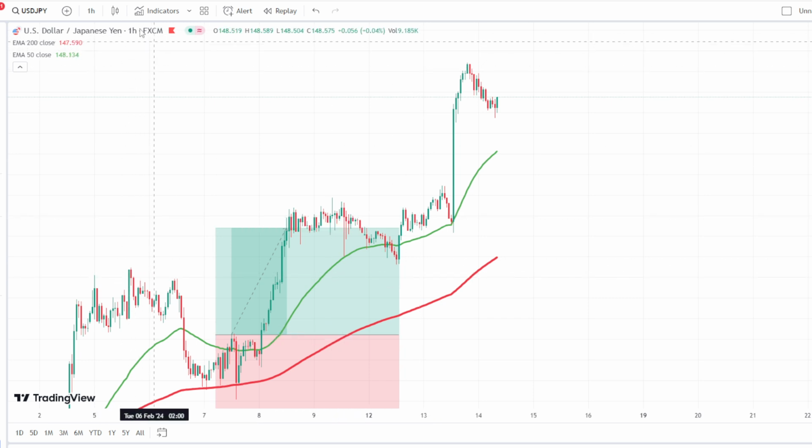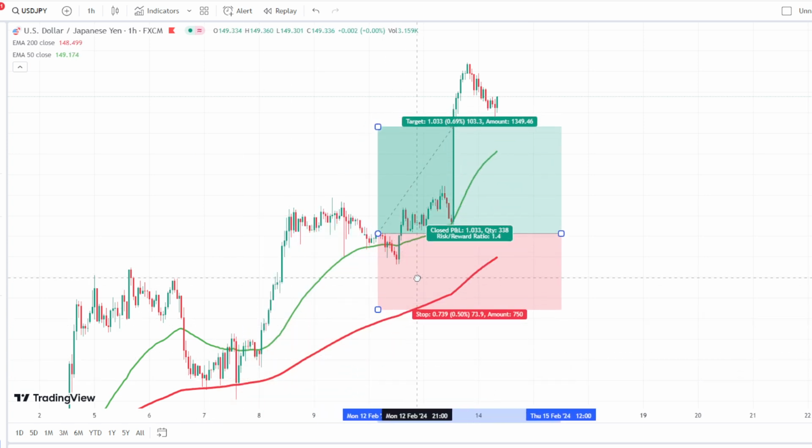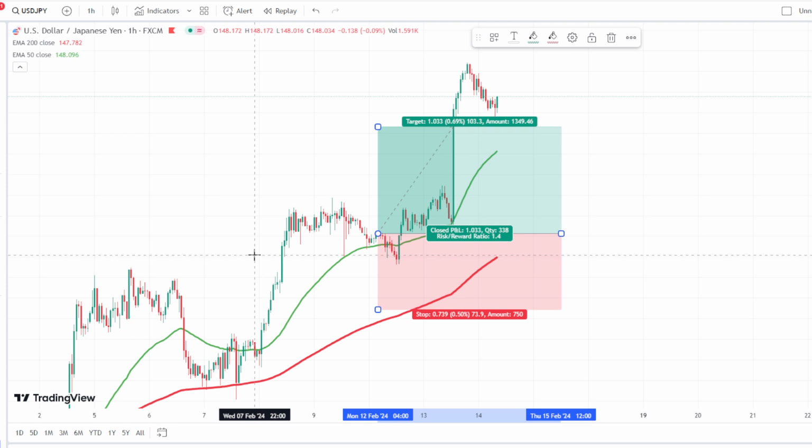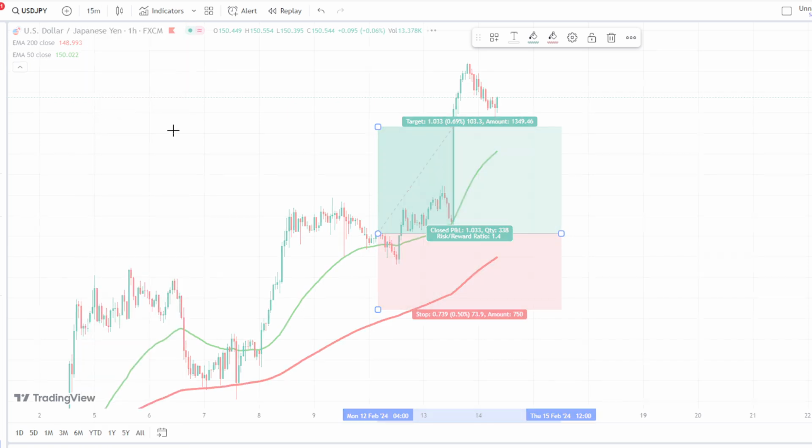And now you see this is the 1 hour time frame, right? So we know this is one condition met, that we are above the 200 and 50 EMA on the 1 hour time frame. Let's move back to the 15 minute time frame, then you see what happened.